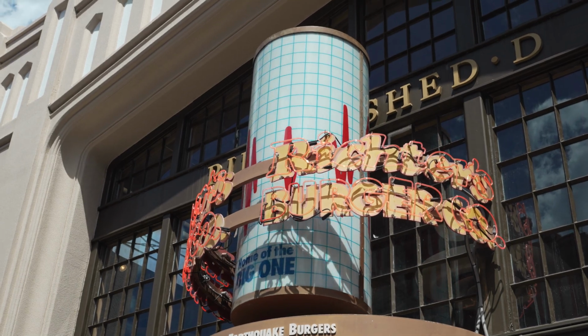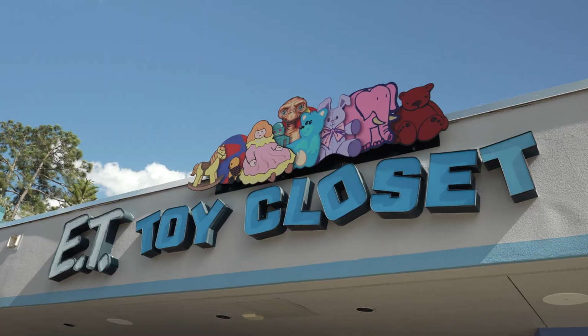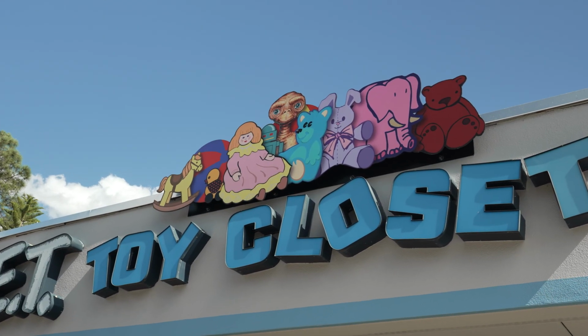What we should do is basically make a loop around the parks and ride things as we get to them. That's probably the best idea. Where do you think we should start? I have an idea. I don't know if you're okay with it. I think we should start with ET. That's the best ride to start with on any trip.